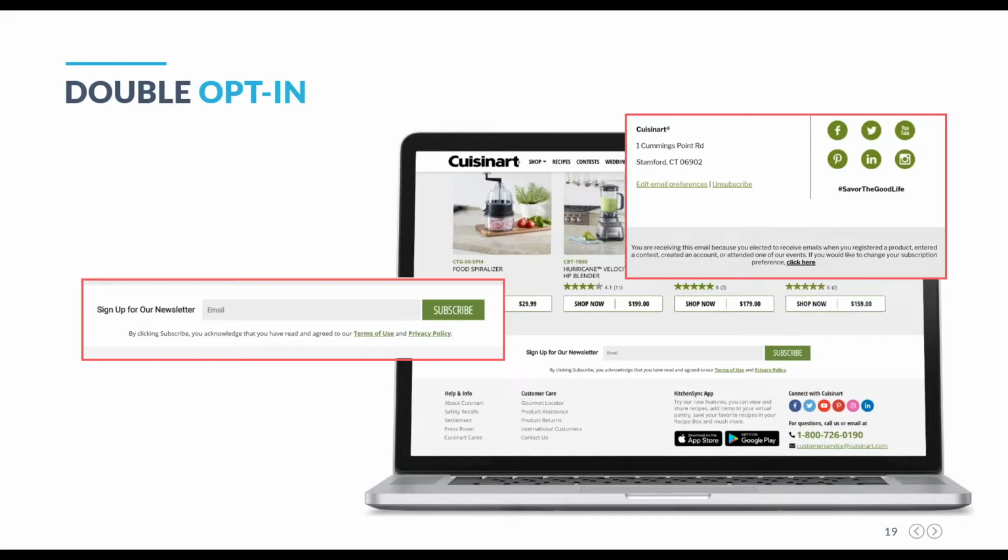With the influx of GDPR, CASL compliance, and even new regulation in California, more US companies are moving towards double opt-in databases. It's definitely not required for good deliverability, and we do have plenty of customers who have single opt-in databases, especially US-only companies. Again, it's not necessarily required to have double opt-in, but it's definitely something to consider, especially if you're having issues.